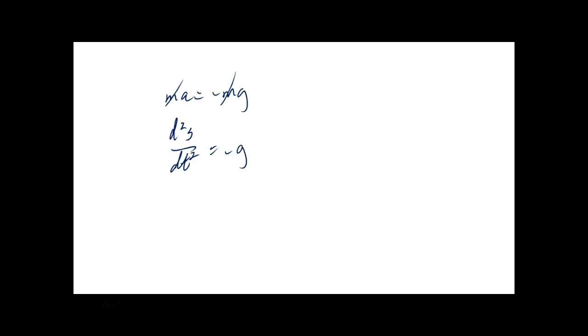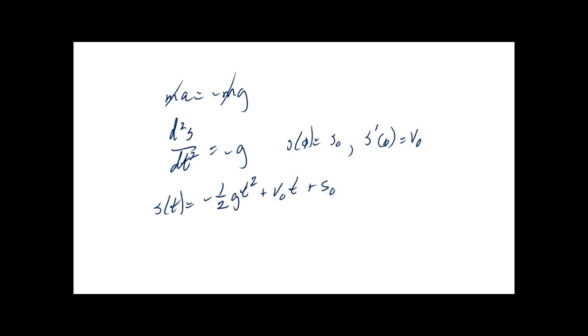Now, if you had an initial value problem where s of 0 is equal to s0, and s prime of 0 would be v0, your initial speed, then your solution to this would be s of t equals minus 1/2 gt squared plus v0 t plus s0. And there's your typical one that we use in physics all the time.